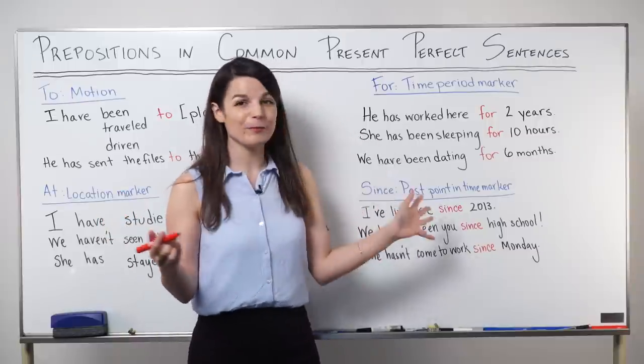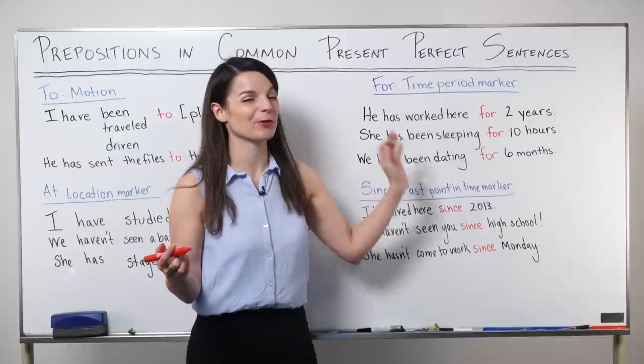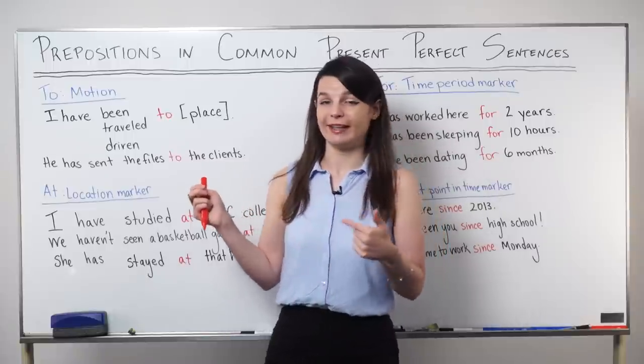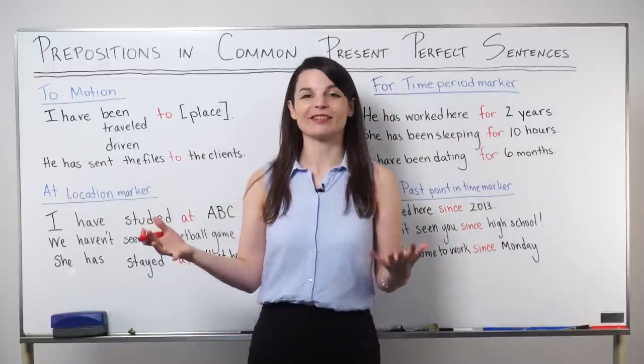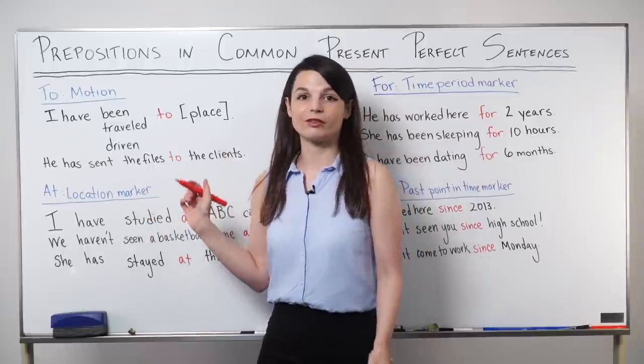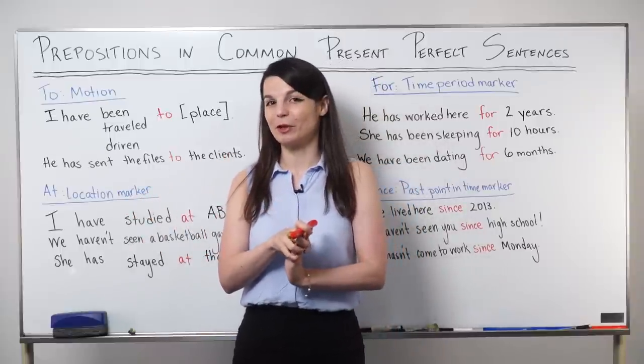So I hope that this is helpful in choosing between for and since, and I hope this is helpful in choosing between to and at. Of course, we can use other prepositions as well, but these are some very common ones and I think good ones for learners to practice. So I hope that it was helpful for you.